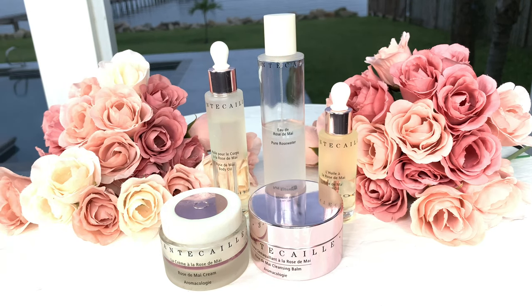So first up is the Rose de May line. I will talk about each of these individually. The Rose de May plant or flower is cultivated from Grasse, France. They grow 2 weeks in the month of May. So that's all they have to harvest these flowers, bring about distillation, and get them in their products.